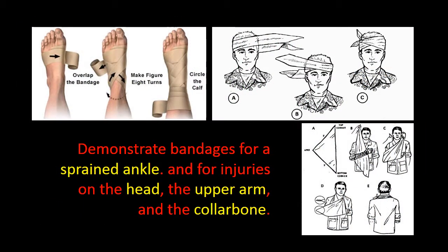First class scout should be able to demonstrate bandaging for a sprained ankle, a head injury, and an upper arm and collarbone injury.